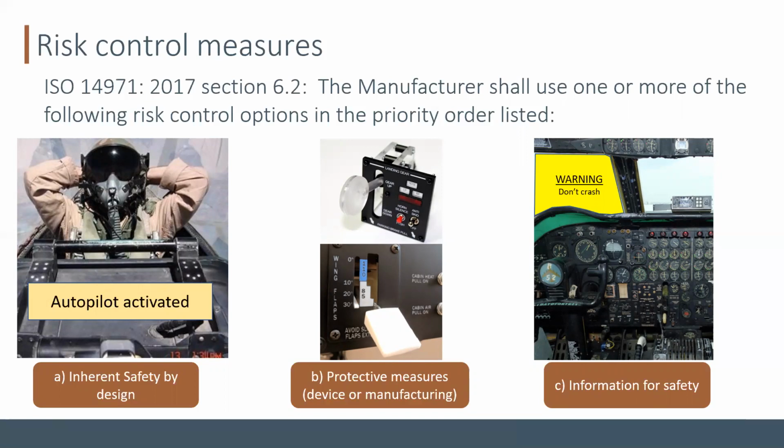So on the left here, we've got our pilot. If our autopilot works as it should, which I know is not always the case, this now takes control of the situation. It removes the possibility of a pilot doing something incorrectly because it can take care of that process for the pilot. The next would be designing protective measures into the device.